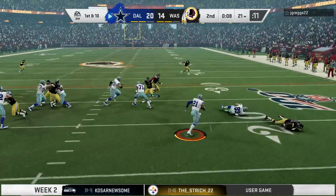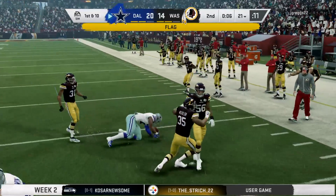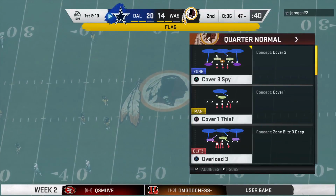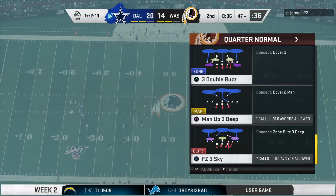They'll indeed try to run it out as they start on the ground. And he'll be brought down somewhat awkwardly here, and a late flag as well. I think this one's going to be a face mask. Well, we looked at each other right away. We knew that flag was coming out.